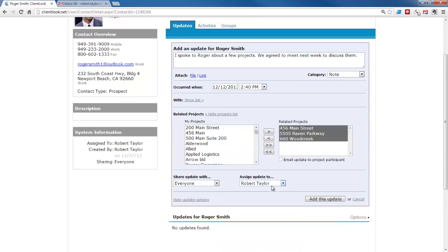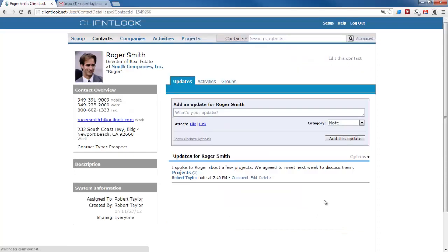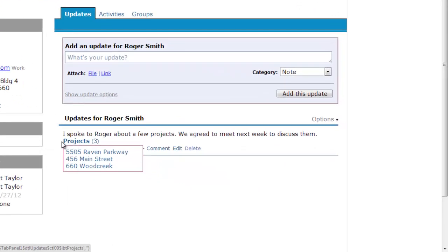After I've entered the data, all I need to do is click Add This Update, and the project update will be complete. You'll see it appear in Roger Smith's record, and you'll see that it's related to three different projects. Now, I can always see the projects that an update like this is related to by clicking the projects pop-up. And in this case, you'll see the three projects shown.